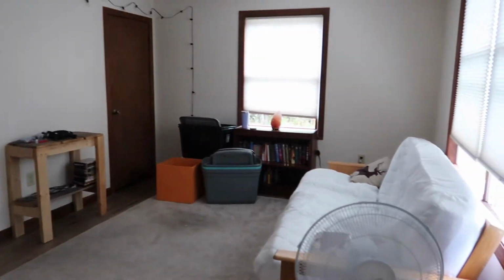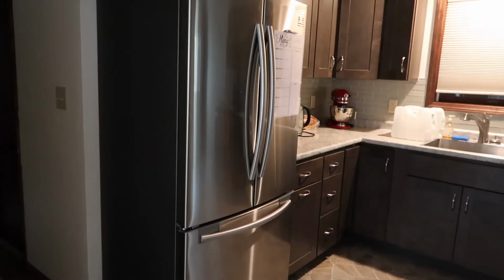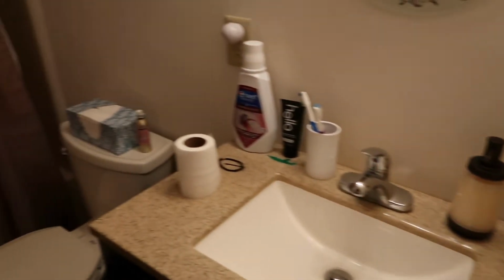Yesterday, this is our living room setup now. We're gonna be getting a sheet to cover that futon. TV's gonna go there. We have our bookshelf, our kitchen. Still a lot of stuff on the table. We got stuff coming along here. Got my KitchenAid over there. A little coffee. The bathroom. Looking pretty good.